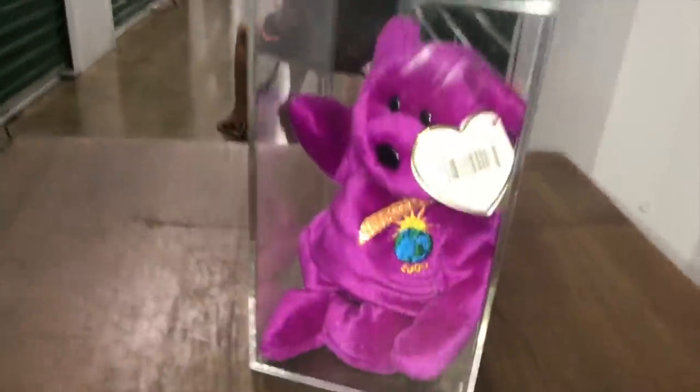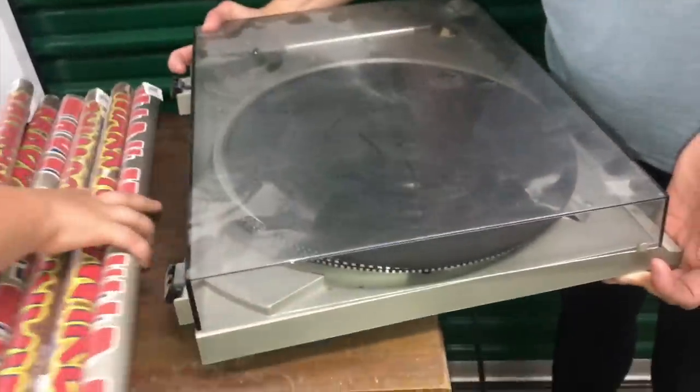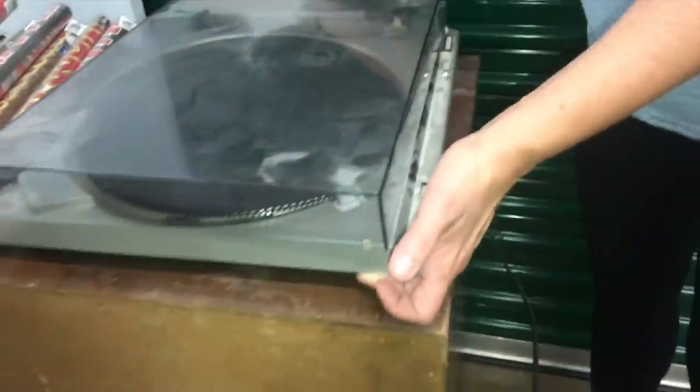Someone was a Mark McGwire fan right here. Maybe this is Mark McGwire's unit. He's a famous baseball player from the 80s. He lives in Alamo, right around here. So this is what I saw when I peeked. Camille, get on eBay and look this up.